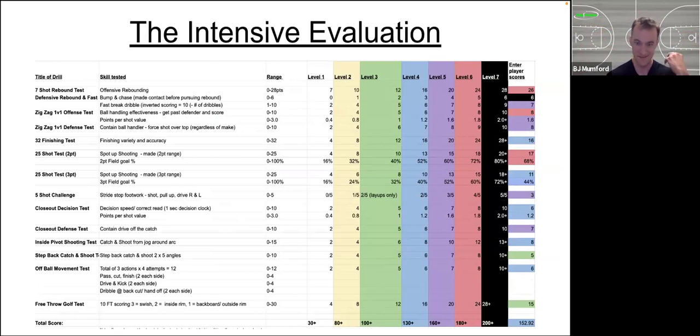Some parents will sign their player up and throw them in the fire with us, and we're going through this intense 90-minute process to measure all these things, and you don't come out feeling very good about yourself. But I always try to frame it as just information that's useful, especially for me as a coach. Like if I know exactly where your footwork is when you're catching and shooting on the run, then that's something we can dial in, or maybe that's something you're already good at.